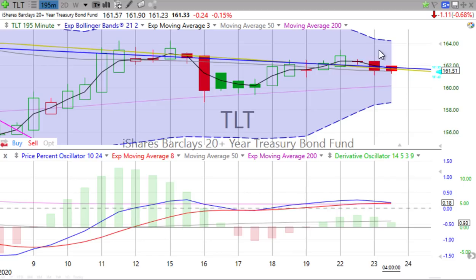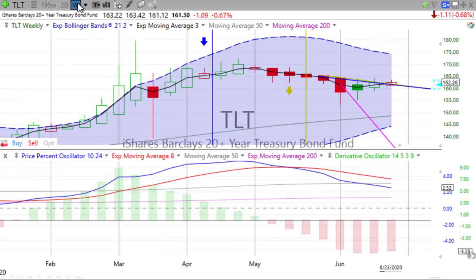if indeed that occurs. Have so much occurring around all these trend lines. Let's see how bonds shake out. Should see something as we continue to move along during the week.